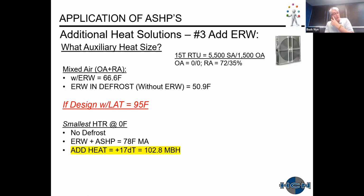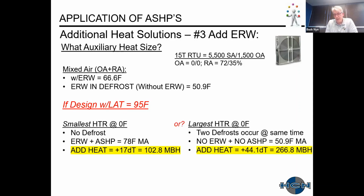Your smallest heating would be at 0 degrees, where you're going to say that the defrost is not going to occur. This would be your energy recovery wheel plus your airside heat pump has a mixed air temperature of 78 degrees. The amount of heat that you need to add to go to 95 is only 102 MBH. The opposite of that would be the largest heater when you're at 0 degrees, where for some reason your two defrosts would occur at the same time. This is obviously the defrost of the energy recovery wheel plus the defrost of the airside heat pump. Back to our 50.9 degree leaving air temp. The amount of heat that's added to get to that 95 degree design is 267 MBH.